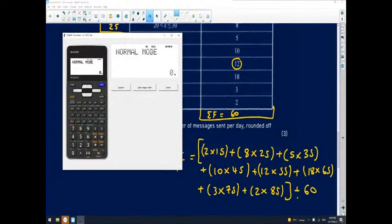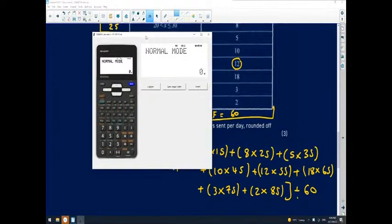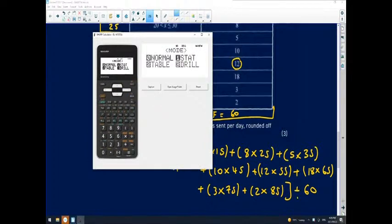Alternatively, you could have used a calculator to try and find the mean. Then how would you do that? You just go to your calculator, you're looking for the stats mode. So you press mode, and then you're going to select stats, which is option 1. So I'm going to select stats for option 1. And then I'm not going to select option 1 for a plus bx, but I'm going to select option 0 because I'm trying to work out the values here that you're going to have.